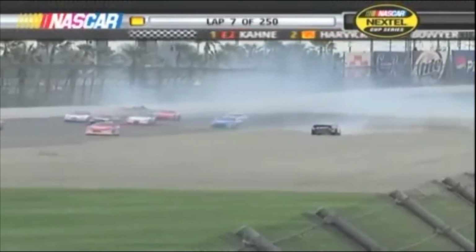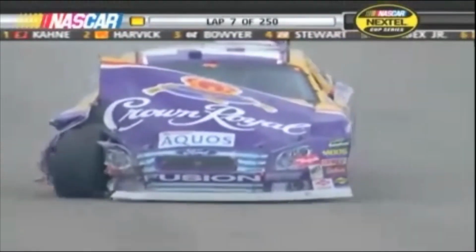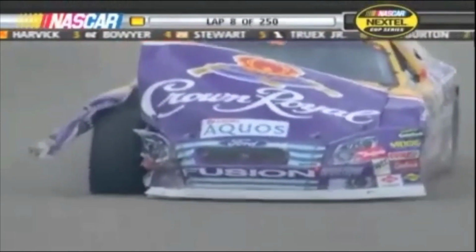Backstretch, Steve, trouble. We have trouble on the racetrack. Jamie McMurray and Scott Riggs, along with the 41 Reed Sorensen, wadded up in the back straightaway. A lot of damage to all these race cars. There's Riggs in the 10, Yaley up high, Rudeman the 00. Oh, it's the 10 that goes, he gets loose.